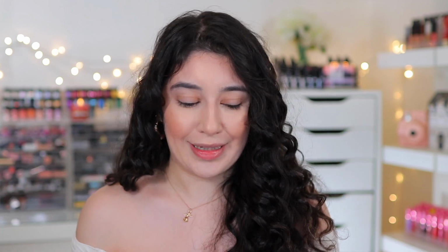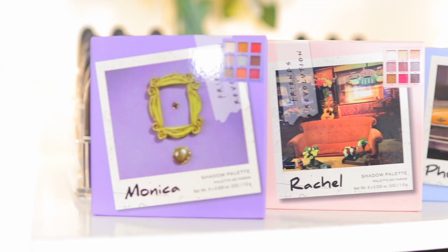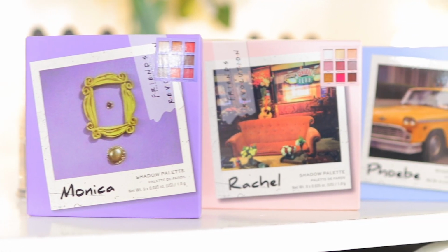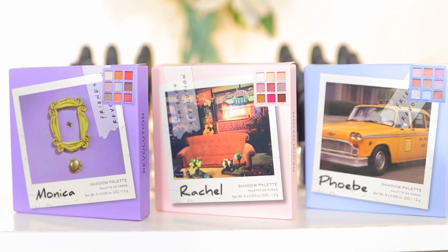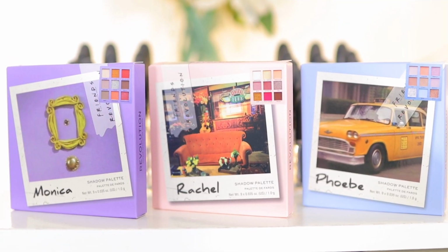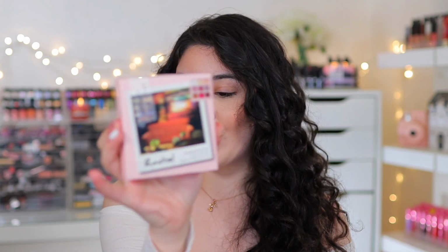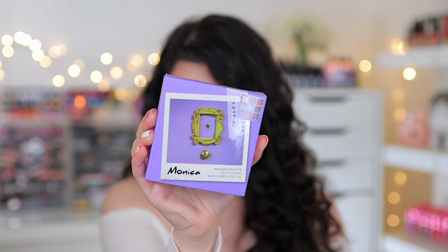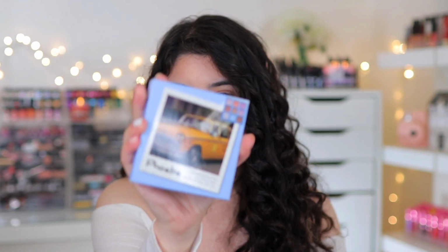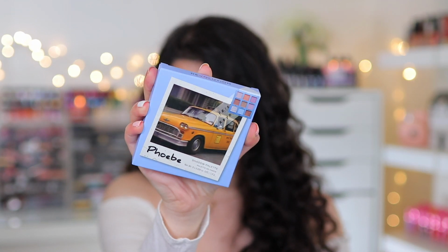I couldn't pass anything in this collection. So I decided to pick up all 3 of them and the colors seem okay. I haven't seen it in person, of course, so I'm going to open them up and let you guys know what I think. But the packaging is so cute and adorable, and each one has its kind of like little thing. So Rachel has Central Perk, and then we have Monica, which has, of course, the apartment door, and it's in purple. And then we have Phoebe, which is in like a nice blue, and it's got her grandmother's taxi.